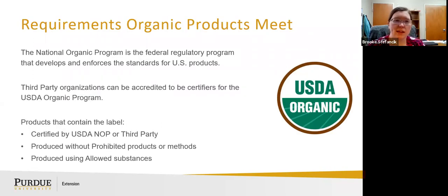So USDA has established a national organic program, and it's the federal regulatory program that enforces the standards for US products that are labeled with the label you see on the screen. Third parties can become accredited to be certifiers for USDA organic. Basically, if USDA doesn't have enough people that can go out and be certifiers, they're getting help from these other organizations so they can get everybody certified that's interested.